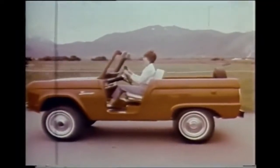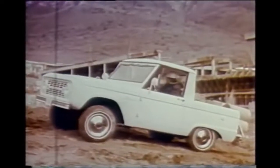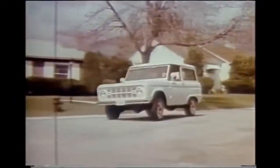Bronco Roadster, built for fun. Bronco Sports Utility, a do-anything workhorse. Bronco Wagon, family carry-all. Name of Bronco, a new V8 Bronco at your Ford dealer.